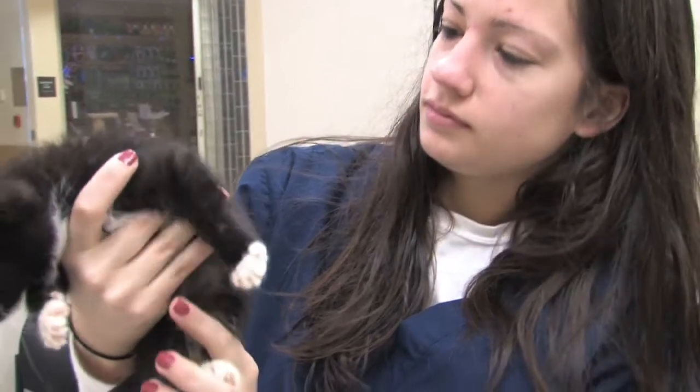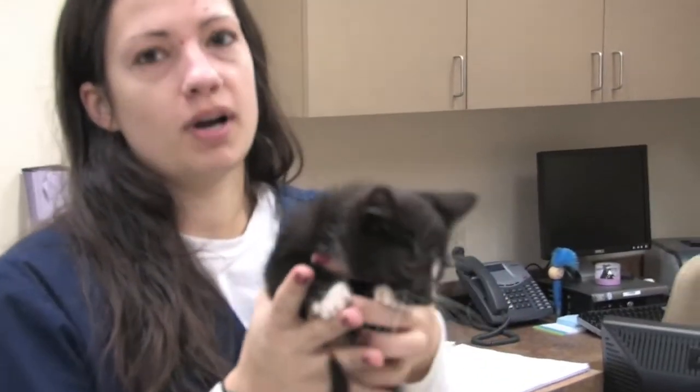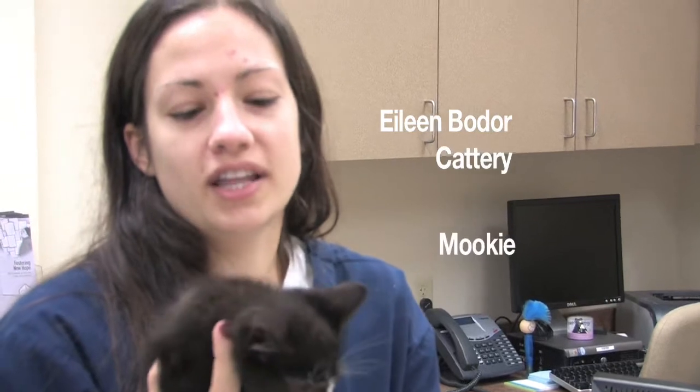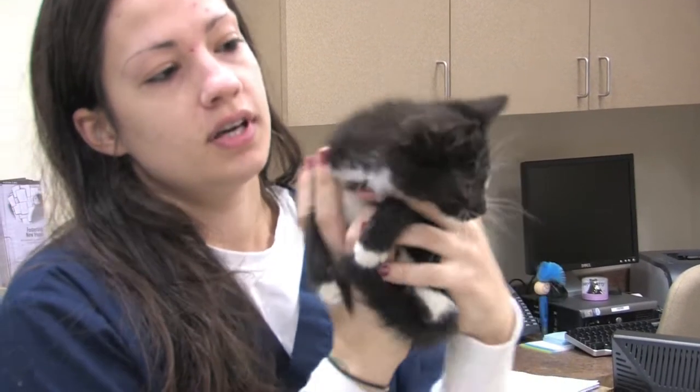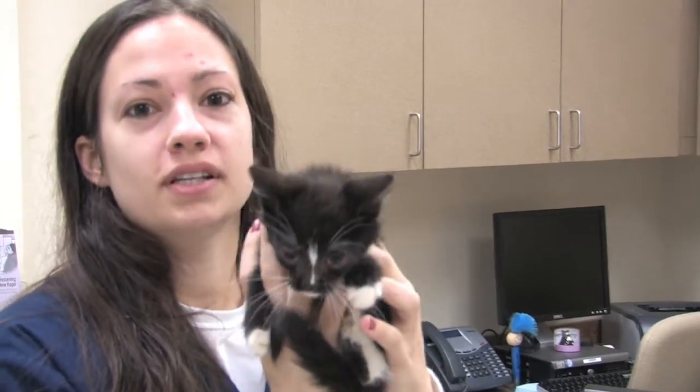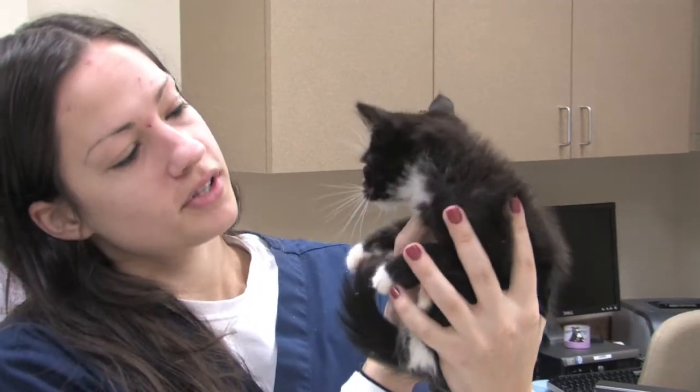He had a little bit of a URI, upper respiratory infection. It's the biggest problem that we have in the cattery. It's like a kitty cold with discharge from her eyes and nose, and they sneeze a lot, and it's really hard for them to get over sometimes.